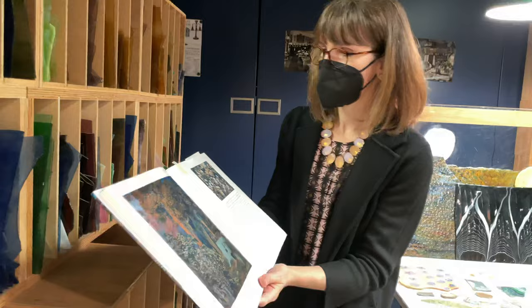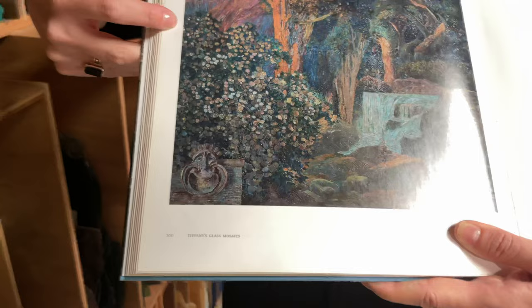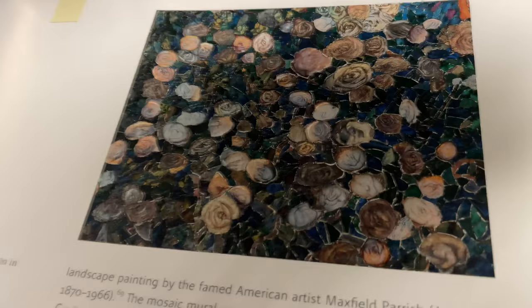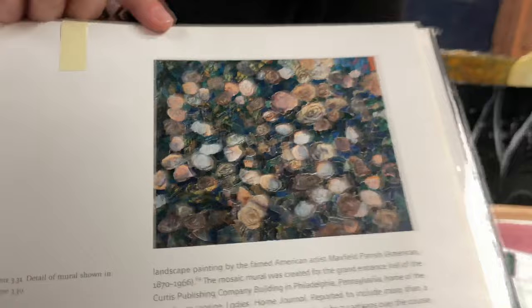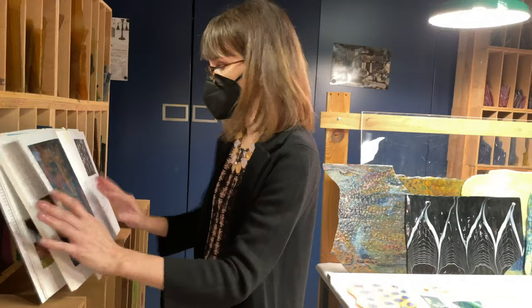So maybe, Matt, what I'm going to do first is show you these details in the mosaic, and then I'll show you some of the pieces of glass. So take a look at these wonderful flowering rose bushes. And here is a detail on the next page of some of these fantastic little blossoms. And we actually identified a number of these that were left over in our collection. Now, this mosaic dates from the teens, and I suspect it's one of the reasons that we have so many examples of glass that was made specifically for this commission.